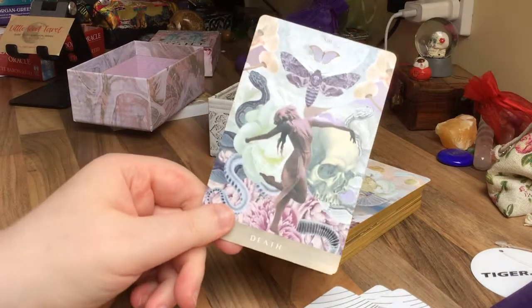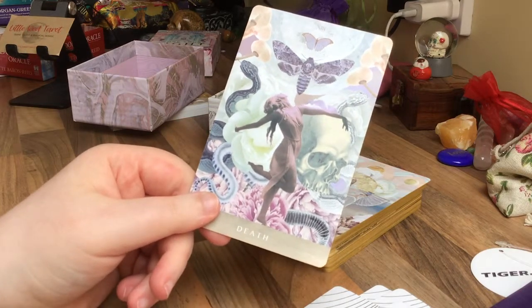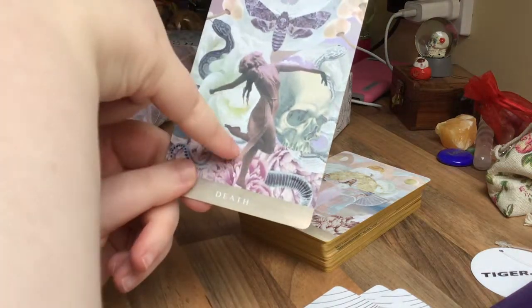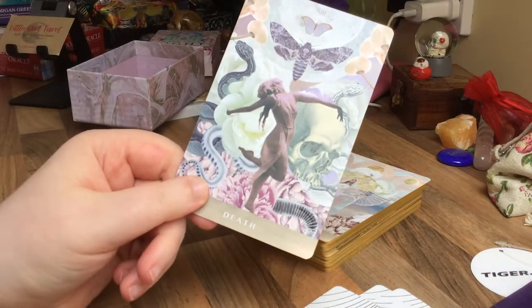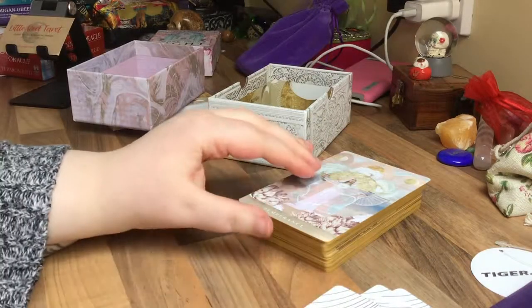This death card is by far the most prettiest thing I've ever seen, and I probably want this all as a tattoo. My god. The skull, the snake, and another snake, the death moth, a butterfly, and the lady. It's all about death and ending, but the butterfly there is perfect because it shows you that it is a transformative state. So I love that. Skulls and roses are brilliant for tattoos anyway.